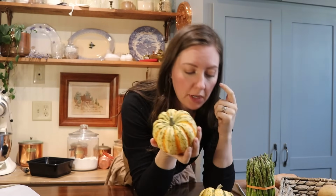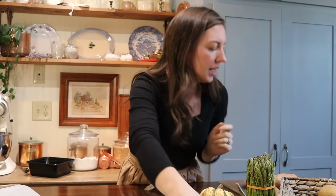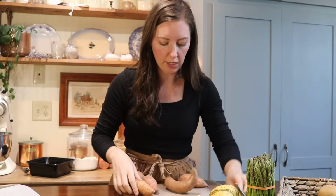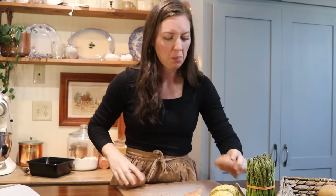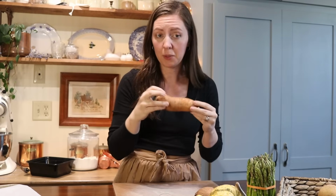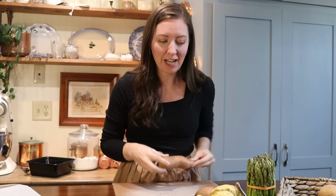These aren't actually acorn squash. I think these are more like a dumpling squash, which is fine. The farmer's market didn't have any actual acorn squash, but I think they still taste pretty much the same. And then we're going to poke these with a fork about a bajillion times so we don't have an explosion in the oven, which I need a fork.